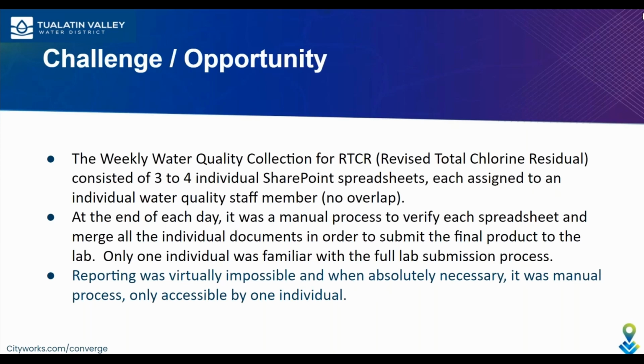After the fact, reporting was virtually impossible because only one person knew all of their processes and where to collect all of this information together. So that really limited it.